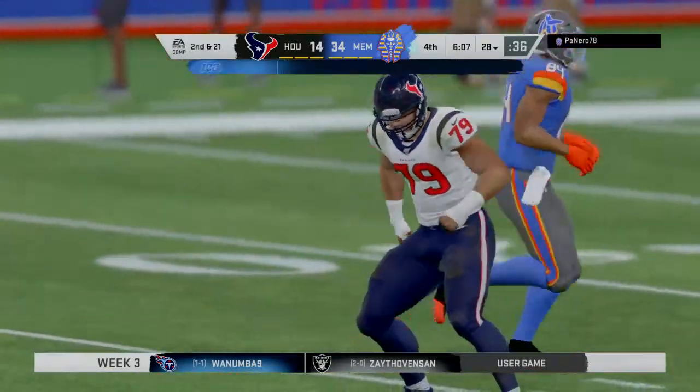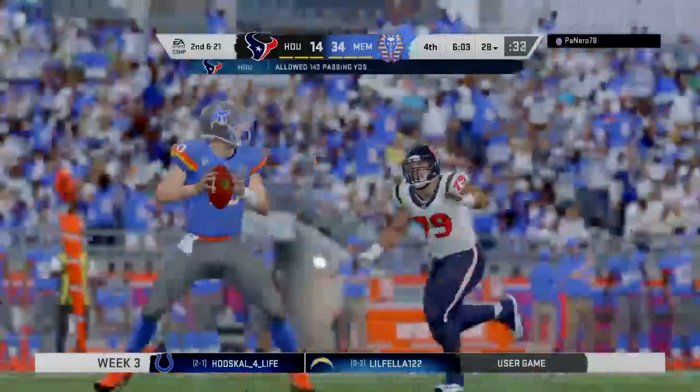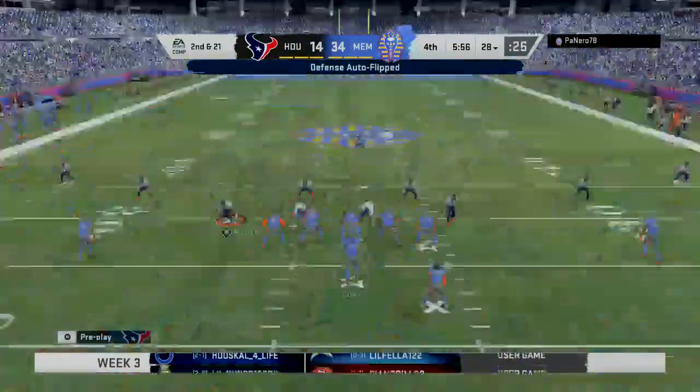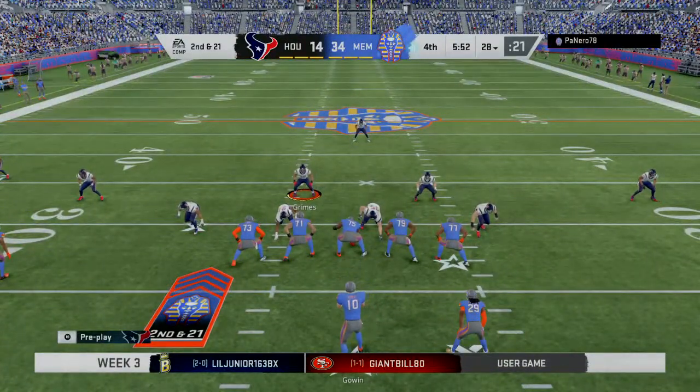Well, so much for setting the tone of the drive offensively. Giving up a big sack that loses that kind of yardage, not a great start. Well, they're in some hot water now. After that sack, it's 2nd and 21.